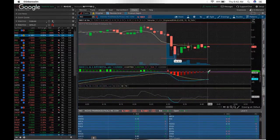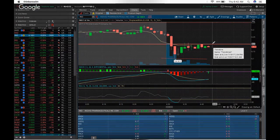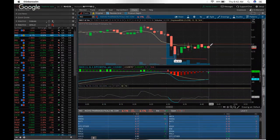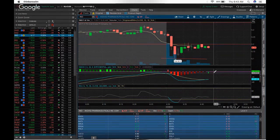So the MACD indicator now indicated it to be a buy. The EMA line's getting a little bit closer. I would much rather wait for the break above 6.20, but again, it hasn't been holding very well above 6.20. It's seen somewhat of a pullback. So there's somewhat of a support at 6.17, so I'm going to try to see if I can get filled there.